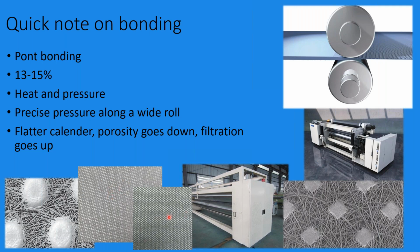You can see different patterns they can use, and this can give you different properties. You can use round or diamond shapes. The weakest part of the fabric, it generally fails right here, as you might expect. But it's still a pretty good, strong fabric, and it goes very fast. There's lots of technology here to make sure it's very even across. The folks that make these rolls are just genius engineers and machinists. The best ones, I think, are made by Andritz, but there are lots of other really good ones out there too.